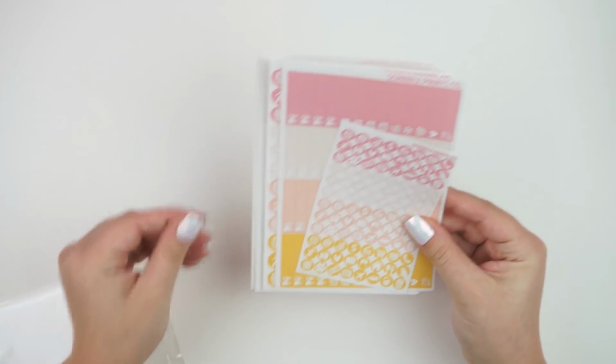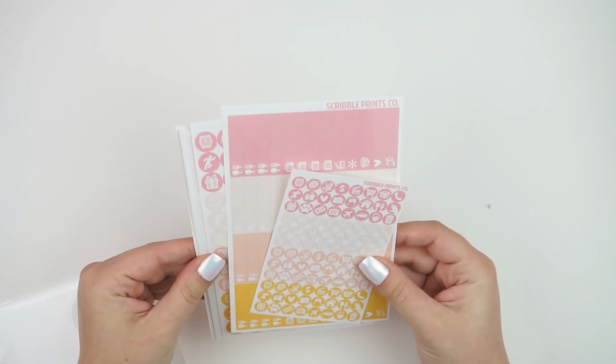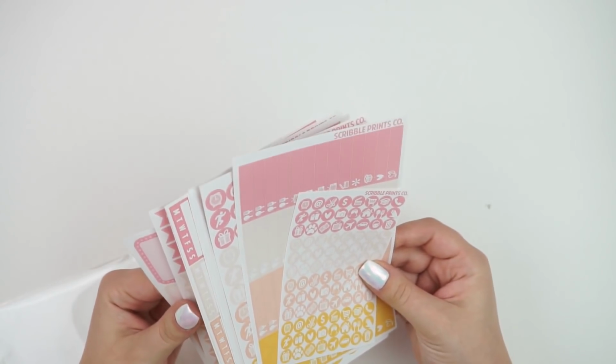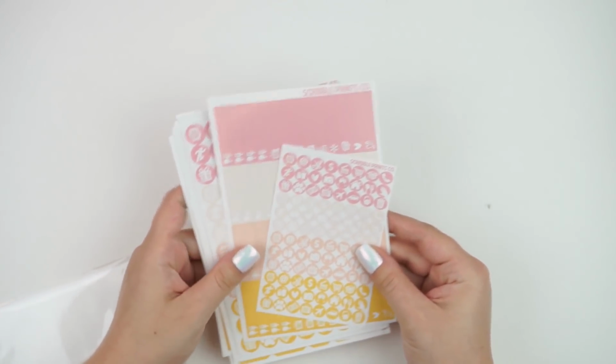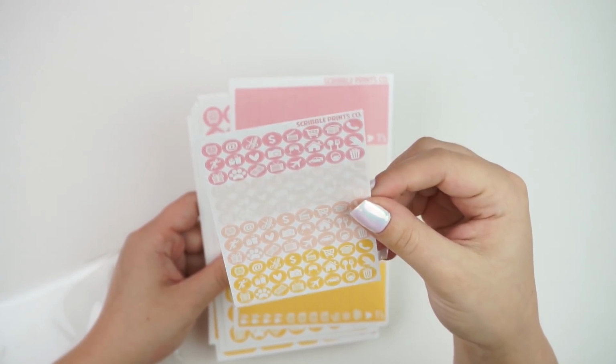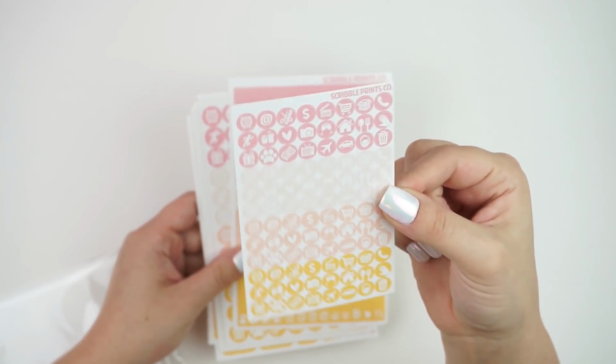This did ship. I sent out shipping notifications yesterday, and I think they were dropped off yesterday morning. Also all the Harry Potter TNs have been dropped off as well. Those were dropped off the day before, I believe. First things first, you do get your mini icons, which is a new addition. I think starting in February we started doing this, and these are super cute.